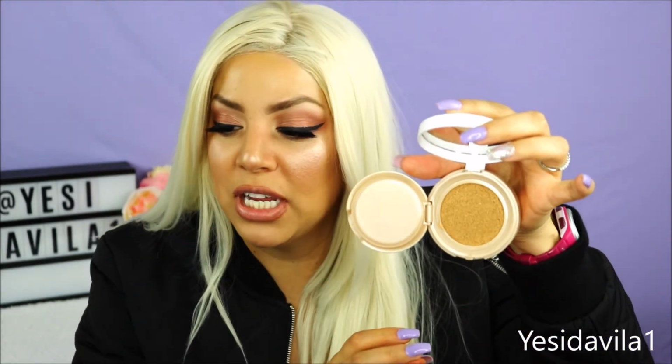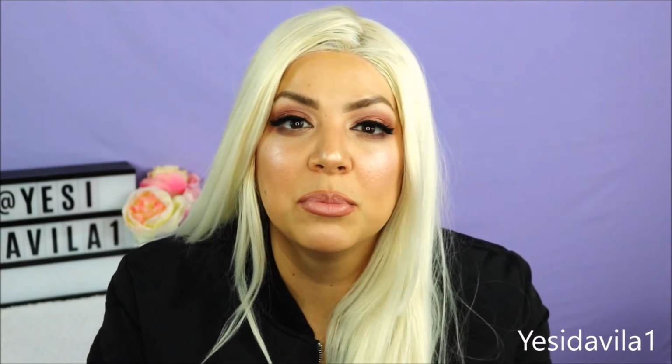I would consider medium coverage as well as the Maybelline Dream Cushion. I know this was the whole hype last year, and I don't use the actual sponge. I just get my beauty blender and apply this, and this is probably my go-to foundation. It looks like this when I have to go on the go and I don't have time to sit in my beauty room and do my makeup for 2 hours. So I do use this on the go.